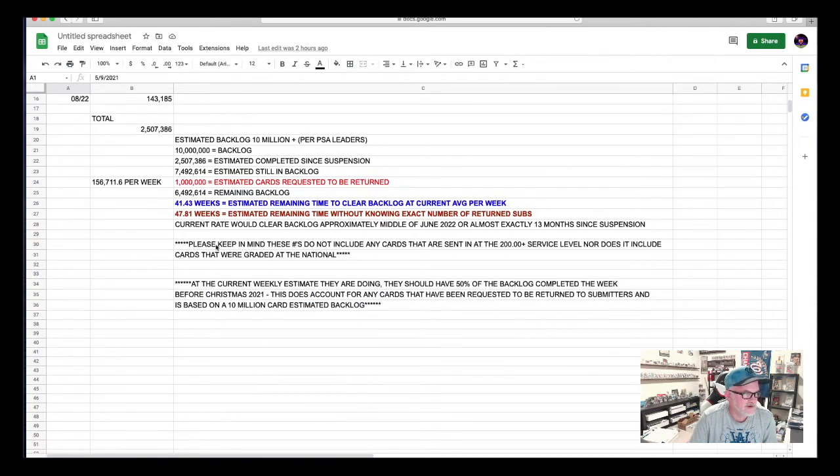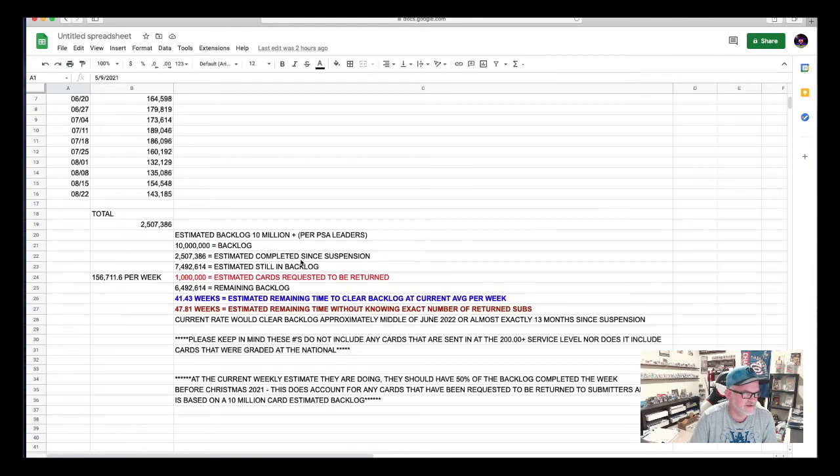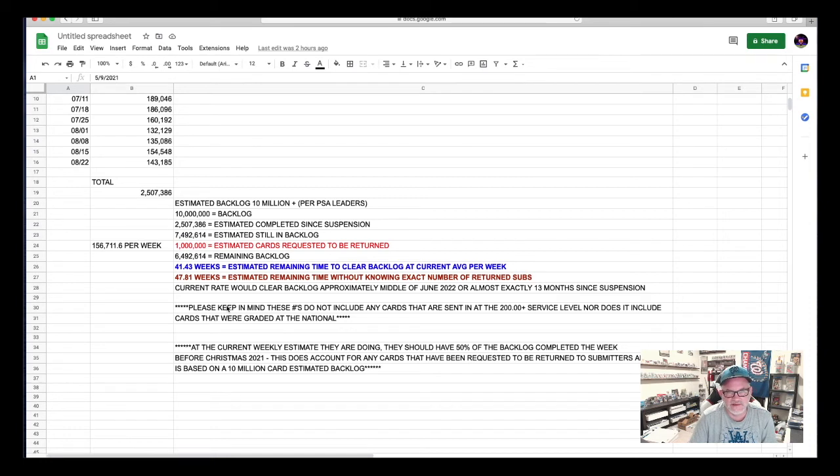And again, I put here, please keep in mind these numbers do not include any cards that are sent in at the $200 plus service level, nor does it include cards that were graded at the National, because what did they do? I think they said 10,000 at the National or something like that. That's not a ton when you're talking 10 million, but it does play a part.